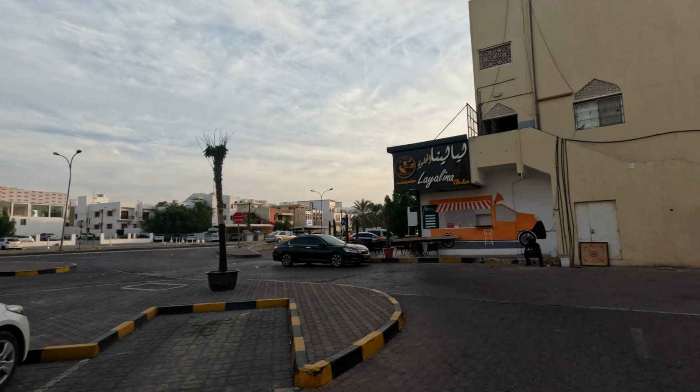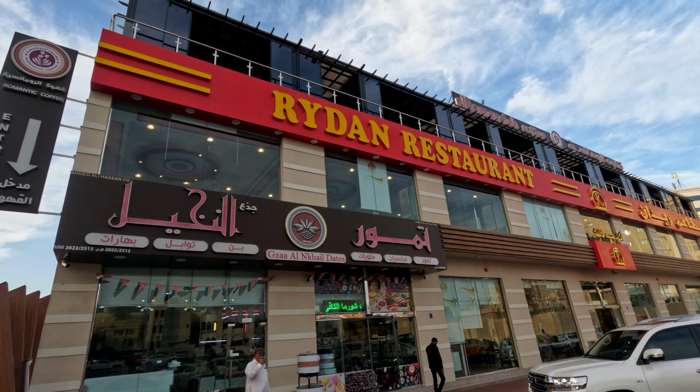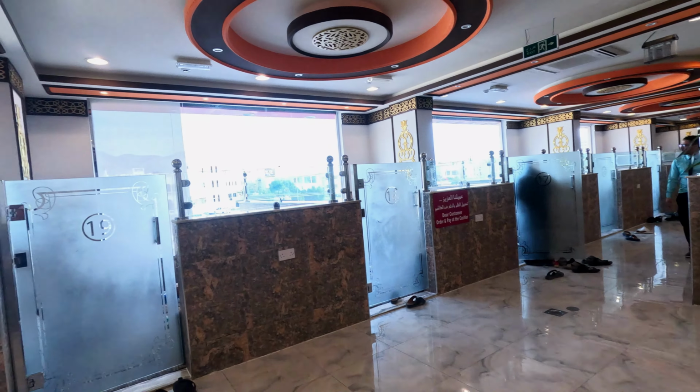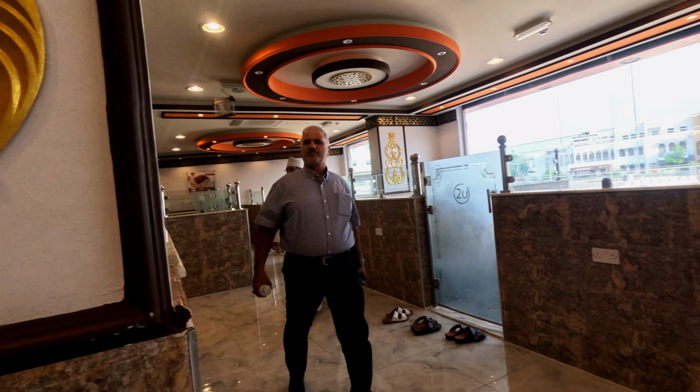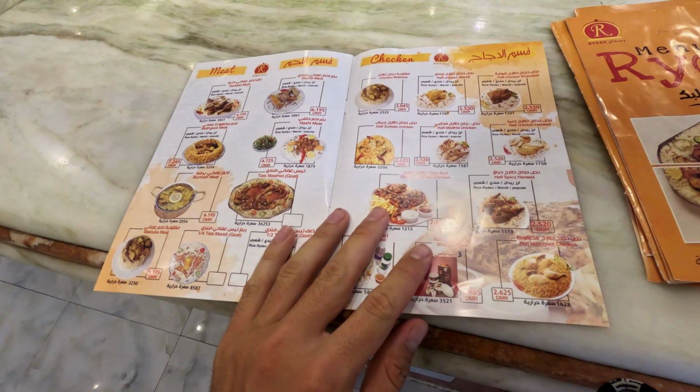There's the street, the parking space. That's the name of this awesome restaurant, Raydan Restaurant. Today we are trying a traditional Omani restaurant where you sit in these departments. I don't know what we order, but we will see later.